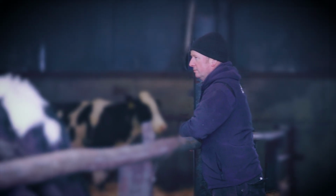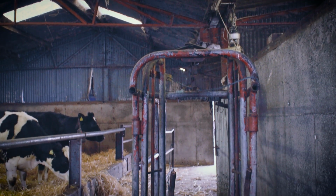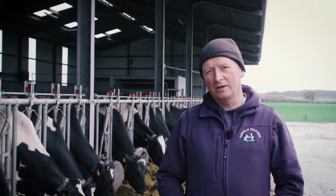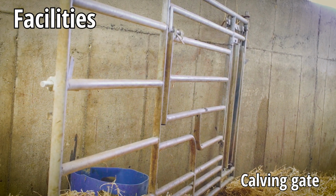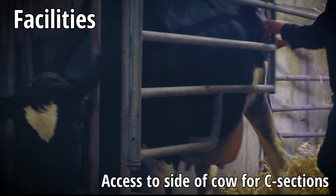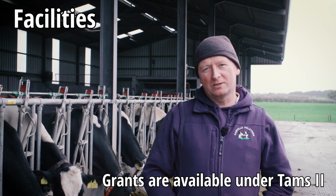Over the years, I suppose we've adapted and made sure that we have safe facilities. So we have a little crush for looking after the cow immediately post-calving, and we also have a headlocking gate if a cow needs assistance. Most of our cows calve unassisted in a large group pen, and then in order to milk the cow, we run them into a small head gate. And we also have a calving gate, as it's called, in the calving area if we have to assist the cow during calving. In the calving area, we are able to lock the gates on both ends.